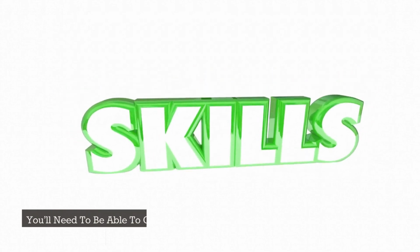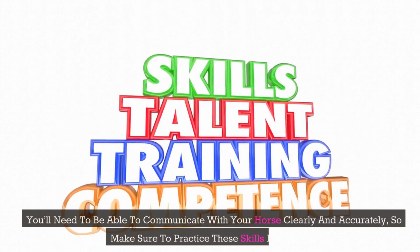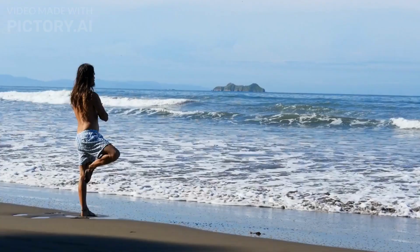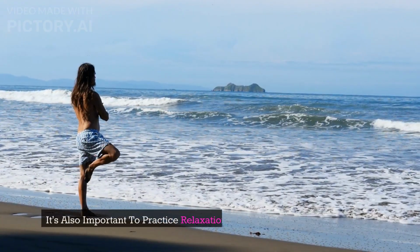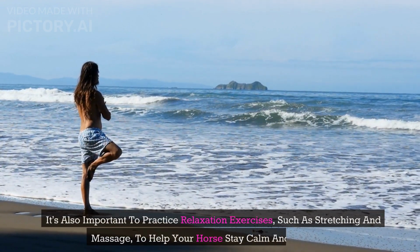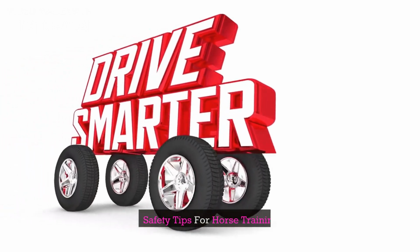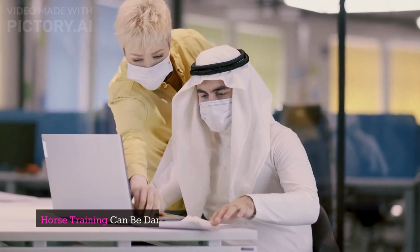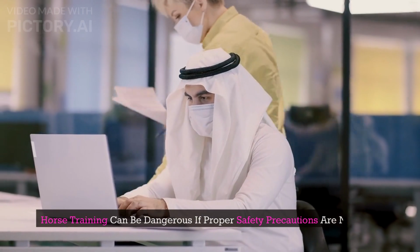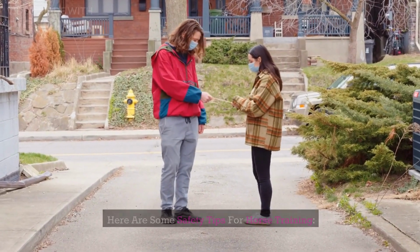You'll need to be able to communicate with your horse clearly and accurately, so make sure to practice these skills regularly. It's also important to practice relaxation exercises, such as stretching and massage, to help your horse stay calm and focused. Safety tips for horse training. Horse training can be dangerous if proper safety precautions are not taken. Here are some safety tips for horse training.